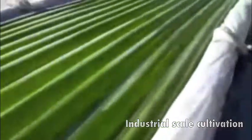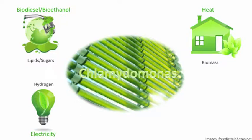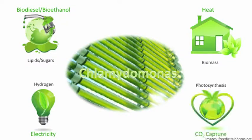But producing biofuels isn't all that Chlamys can do. It can also make hydrogen, which can be used in engines and for electricity production. While growing, it produces biomass that can be used in conventional heating systems. And on top of that, it's helping to solve climate change by pulling carbon dioxide from the atmosphere.